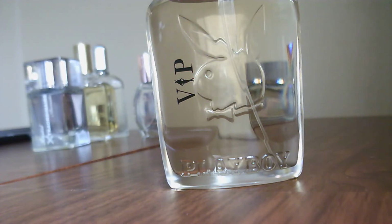The dry down also reminded me of a famous fragrance called Rogue Man, which is a sweet fragrance, very popular. In terms of sillage, medium sillage, and longevity would be about 6 to 7 hours. But it will do its job very well. So that's the £10 challenge for a date scenario.